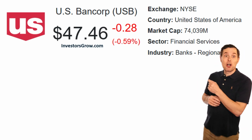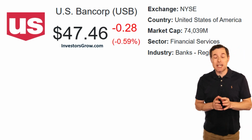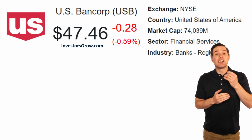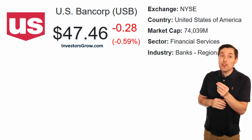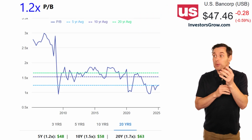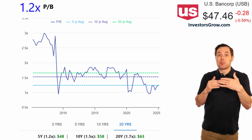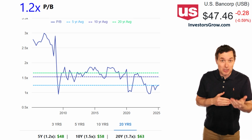So our first dividend stock is US Bank. This is a regional bank, and oftentimes the best valuation method to use for a bank is price to book value. And when we look at their historical price to book value, well, we can see that they're trading slightly below their average, so slightly below their own historical average.